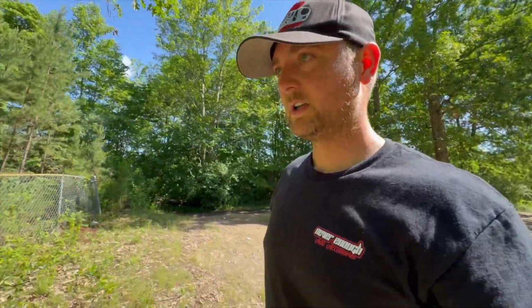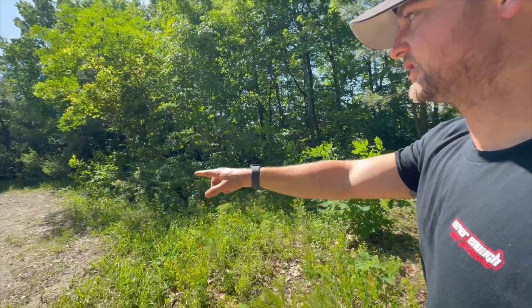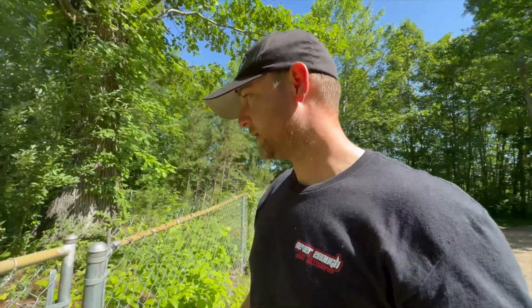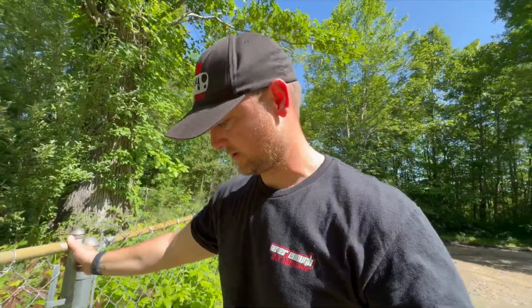A little bit into this trail, I stumbled upon this cemetery. It's probably an old family cemetery. I always think these are awesome to find when you're out on the trail. Obviously people are not respectful because look at all the garbage that's out here. I mean, there's just tons of it. I probably should try to pick some of it up, but I don't have a bag big enough for all this. But I just want to take a look, see how old some of these headstones are.